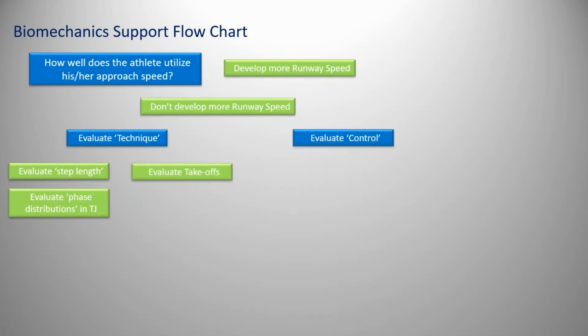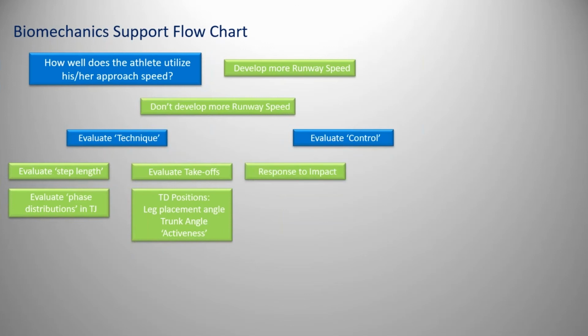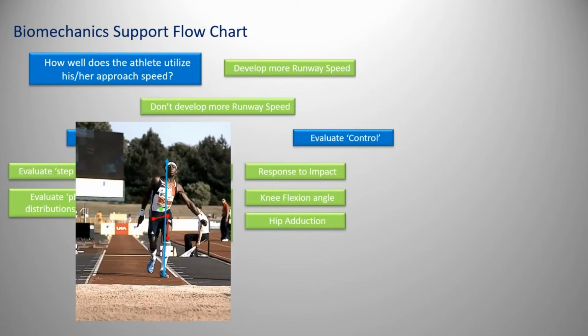Then we evaluate takeoffs. We're looking at some critical performance indicators like leg placement angle, trunk angle, how active their leg is upon contact with the ground. We were looking at their response to impact, how they control the landing, these huge forces that they experience. So we're looking at how much the knee flexes and how much the hip adducts. And we can see here an image of Phillips Idowu landing off his step, and you can see there's quite a lot of hip adduction there.